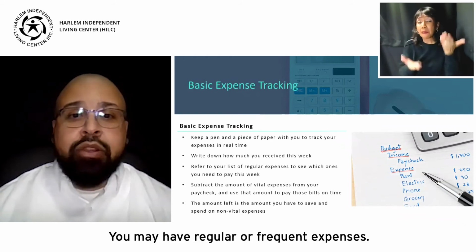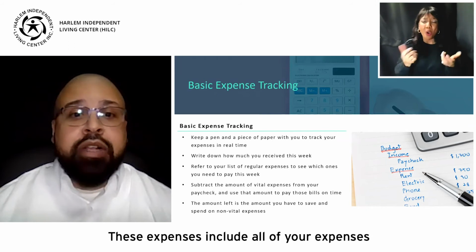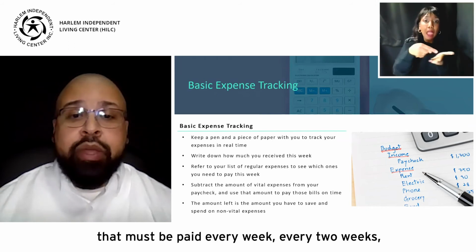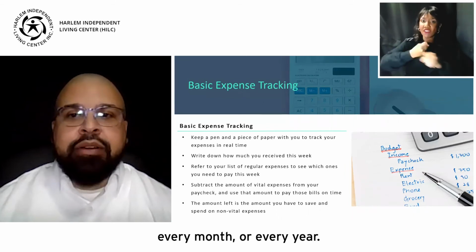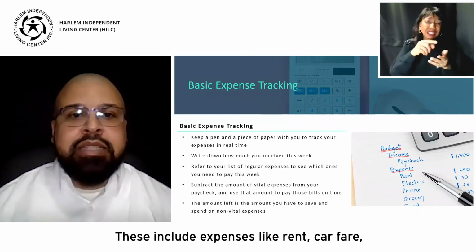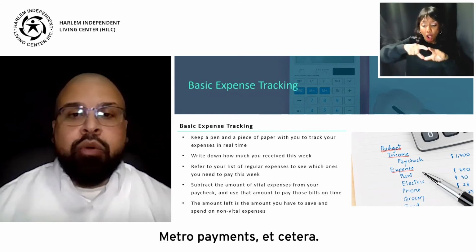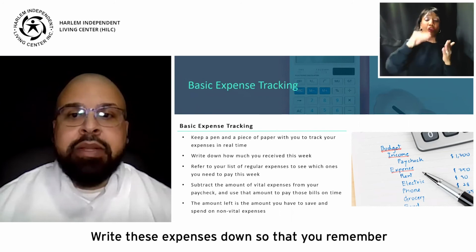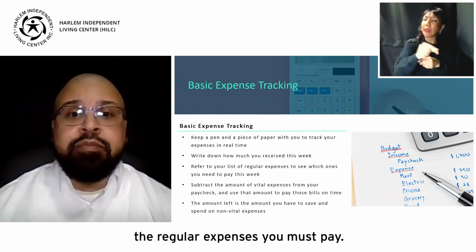You may have regular or frequent expenses. These expenses include all of your expenses that must be paid every week, every 2 weeks, every month, or every year. These include expenses like rent, car fare, metro payments, etc. Write these expenses down so that you remember the regular expenses you must pay.